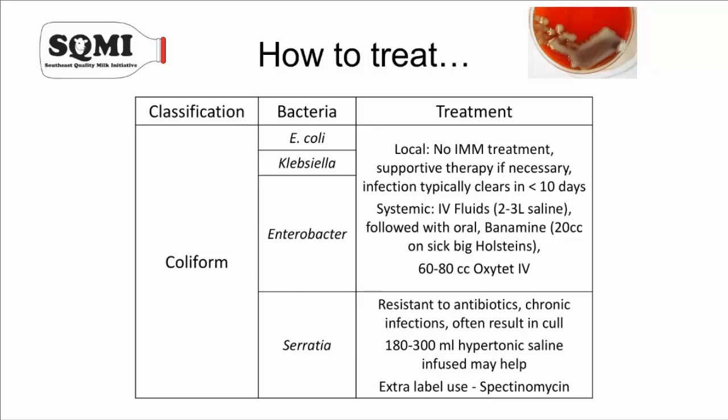Serratia bacteria are typically more difficult to treat. They cause a more chronic infection. Oftentimes they result in culling. The veterinarians at the vet school here have had some luck with the infusion of hypertonic saline into the gland, which disrupts the osmotic pressures within the gland that may help to eliminate Serratia. However, that's something to work with your individual herd veterinarian to come up with an option that's best for you if Serratia is present.